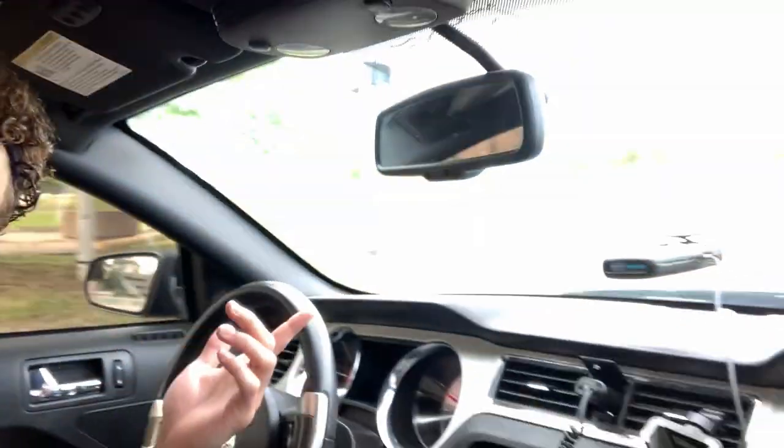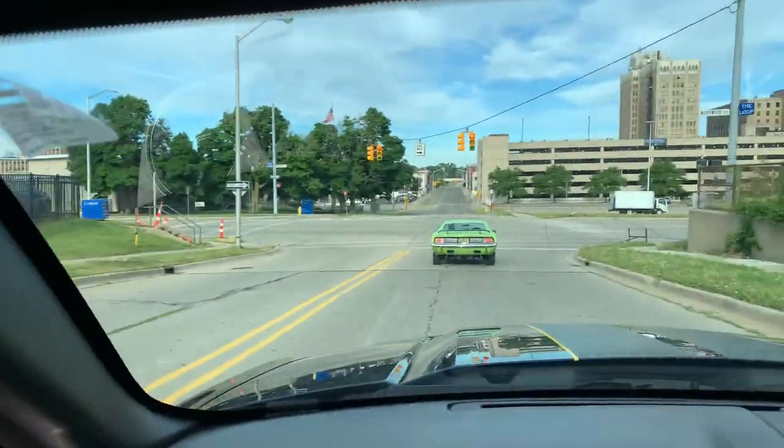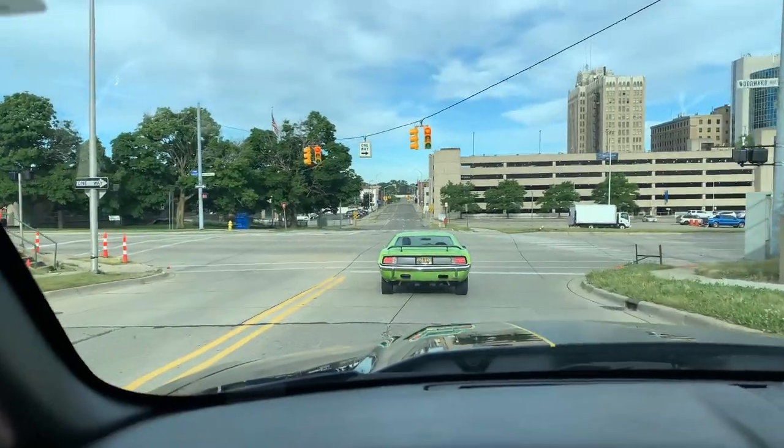But we got the Cuda, obviously, and I'm excited. We're gonna go put some racing fuel in it and meet up with Christina and go to M1 Concourse. Well, this is a great combination. Cops and sports cars. Who doesn't like that?